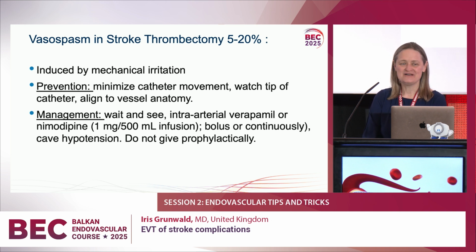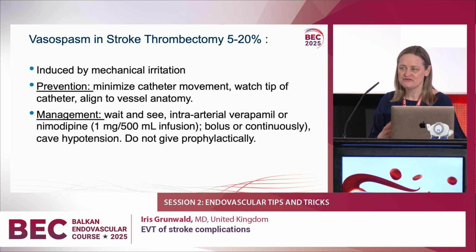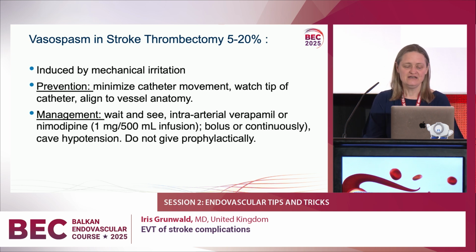So if we give nimodipine, what happens with the blood pressure? Does it go up or down? Down. Is that good in a stroke patient? No. We're relying on the vascular circulation, we're relying on the perfusion. So please do not give that prophylactically.